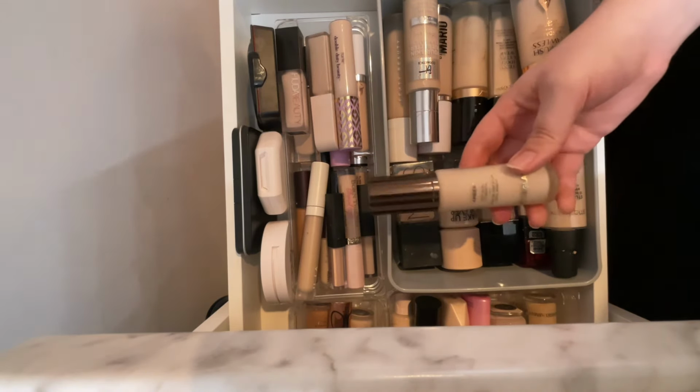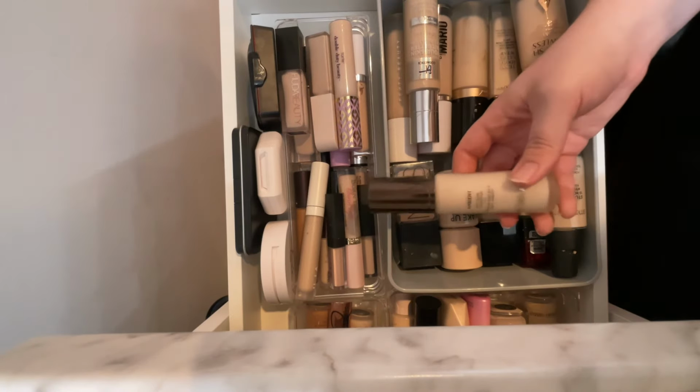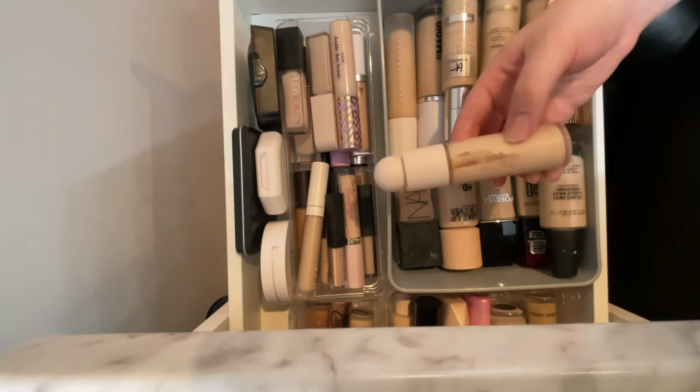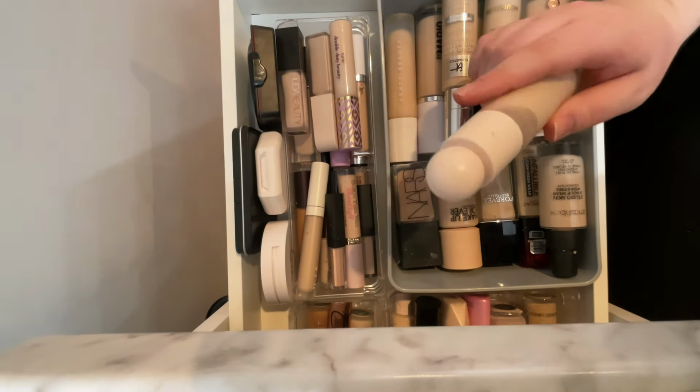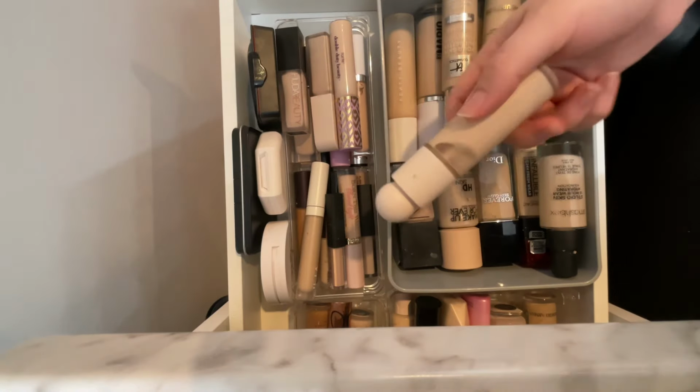There's nothing wrong with this foundation. It is a nice foundation. I just think it's so expensive, and it's just kind of like, meh, you know? I'm going to get rid of this Rare Beauty foundation. This is very old, and I just don't reach for it anymore.